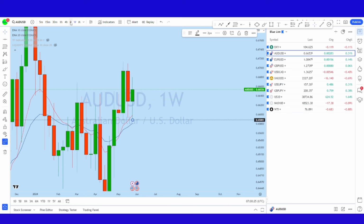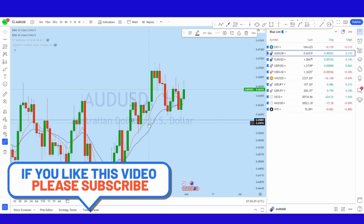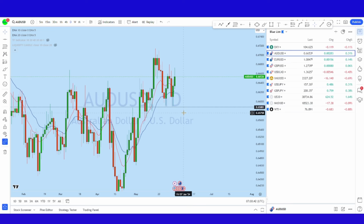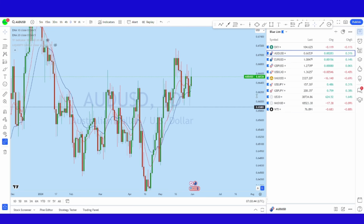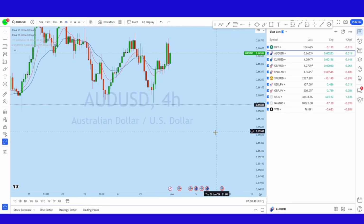Now, if we look at the daily chart on AUD USD, we can see that from the daily time frame, this is the daily strong liquidity candle formation with a very strong impulse, followed by a consolidation pattern here on AUD USD, expecting the price to drop further to grab liquidity before bouncing back towards the upside on AUD USD.